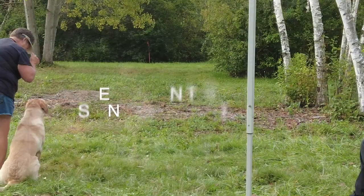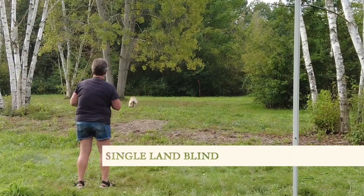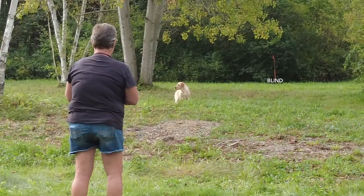So, what are the elements of a senior hunt test? Every senior hunt test must contain a single land blind and a single water blind. A blind is sending your dog to retrieve a bird that it has not seen. The distance for blinds in senior will not normally exceed 100 yards. The same is true for marks.